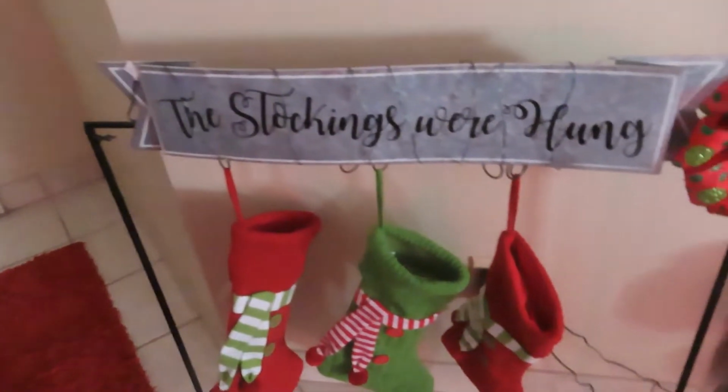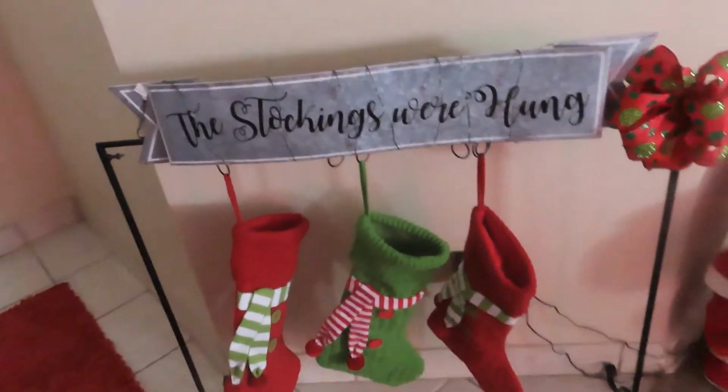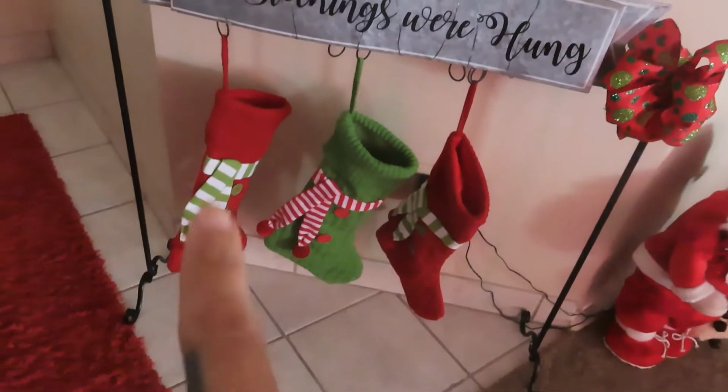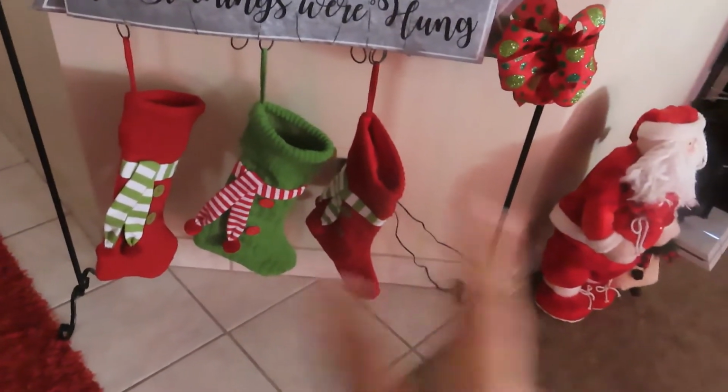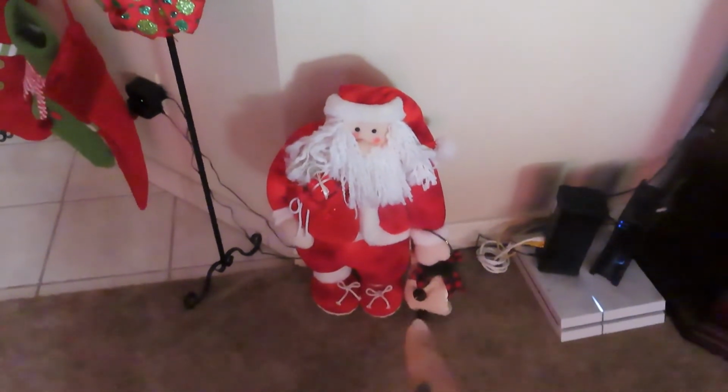I don't know. But yeah, this is where I edit, you guys. That's my computer. That's where I edit. And then we have this little stocking hanger, I guess. But it's so cute. That one is Avery's, that was JC's, and that's Avery's. So the girls get red and my little boy gets green. And then we've had this Santa for so many years, you guys. This was my grandma's Santa. And she passed it to my mom. So we've had that for the longest time.